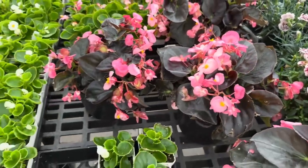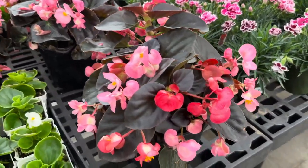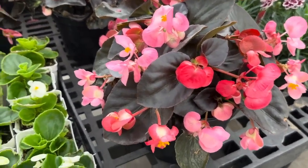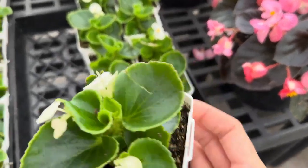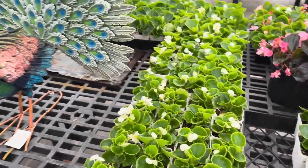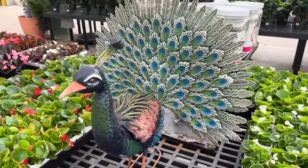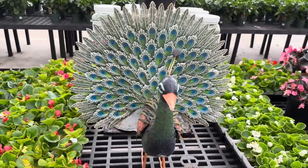Love flowers in general. I feel like they just make me happy. I'm not sure if you guys are into flowers like I am. I just love plants in general. And look at this. These are the green wax begonias right here, and these have white blooms. I would love to grow those as well, just because the green is very healthy, lush, and they just give you that energy when you look at plants.